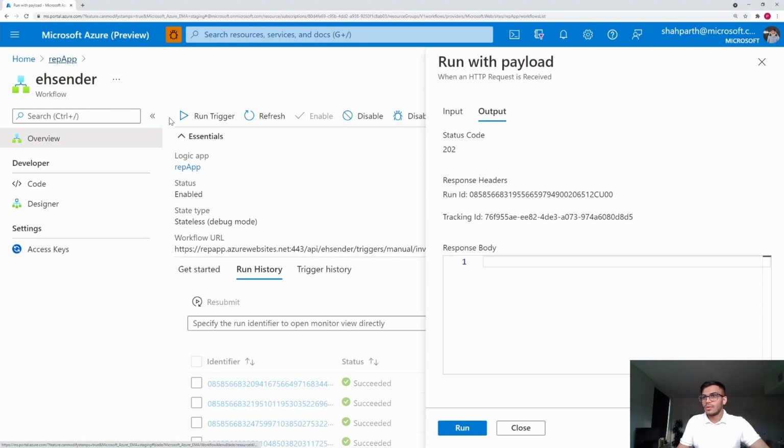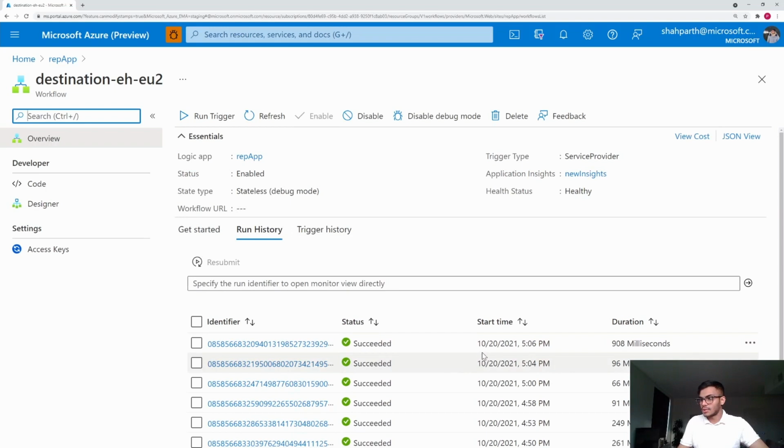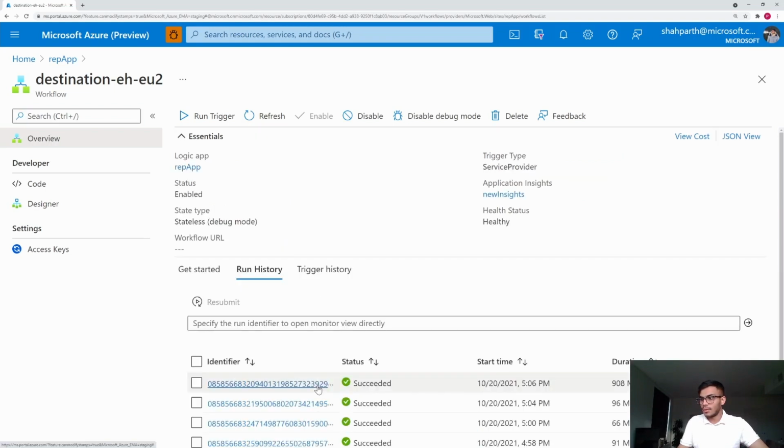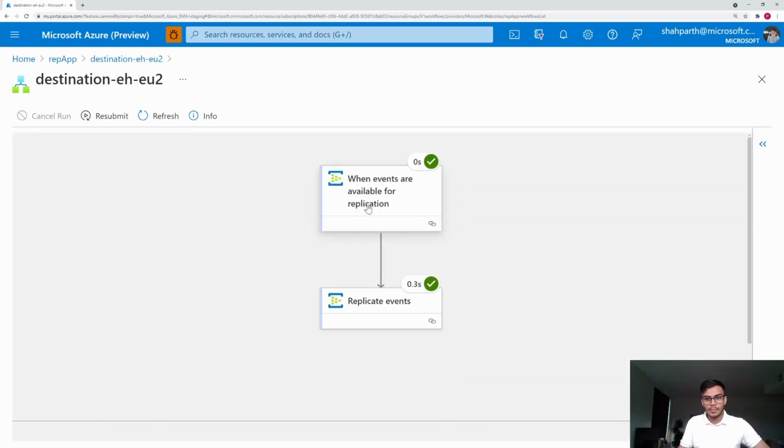I am going to check my replication task workflow over here and the run history, and there you go. I've gotten a successful run. I can check the inputs and the outputs of the task over here and make sure that it behaves as we want it to. You can also leverage everything that you can with Logic App Standard in automation tasks as well. Thank you so much for attending this session. We look forward to hearing about your feedback and your experience with this particular feature. Please feel free to share this at aka.ms/replicationtasksfeedback.